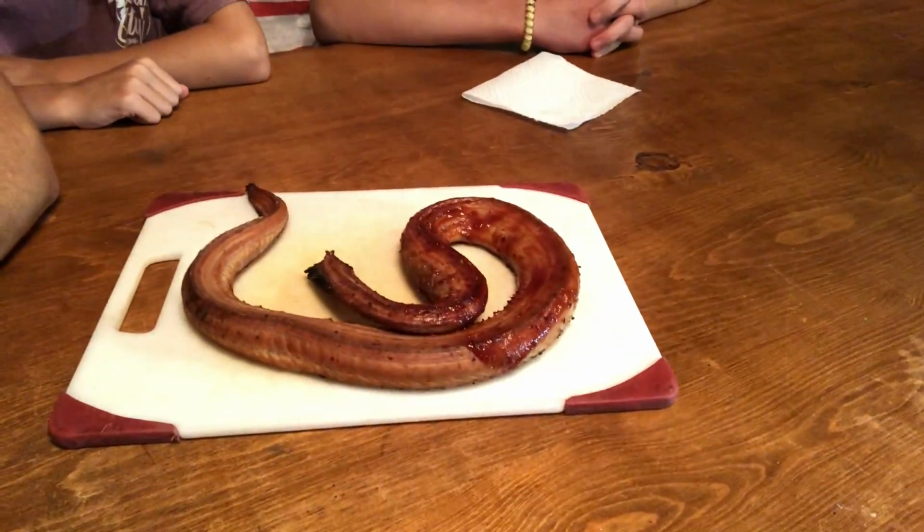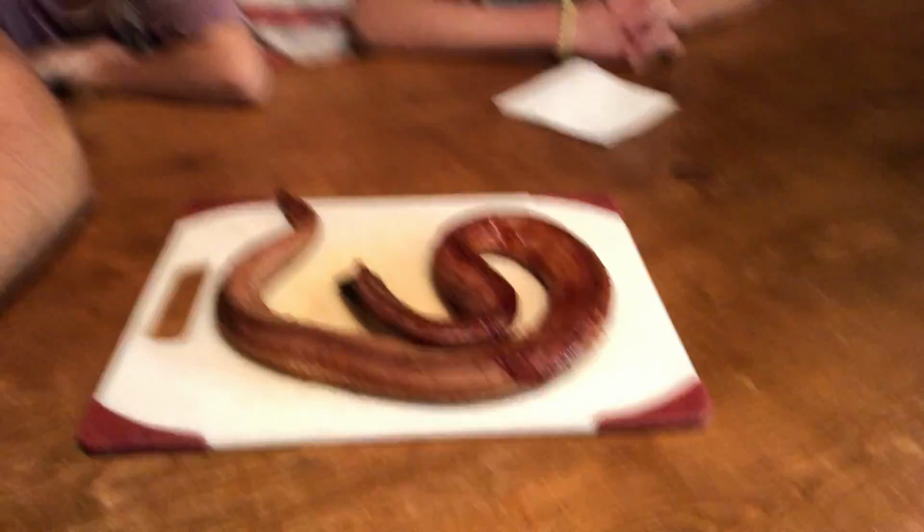So we got our lovely snake here. Doesn't that just look interesting? I mean, this all seemed to go over a little easier when we were doing it outside. There's just something about bringing a snake in and putting it on the table that just doesn't feel right. But I figured if we're gonna be cooking and eating a snake, we're gonna bring him in the house, we might as well at least pretend like we're in survival mode.